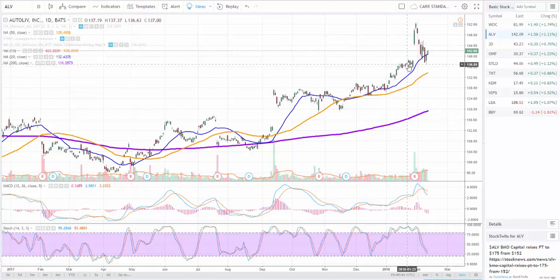And we've got this real shot up, which was on earnings with a lot of volume. That's very positive. We've got a pull back into that gap, hitting the 20 and reversing. So this is a nice little swing trade, and I would consider entering this at around 142. This is Auto Live Incorporated. I know nothing about the company. Haven't heard of it until just now. But anyway, that would be a nice little swing trade.